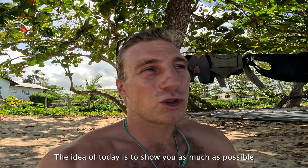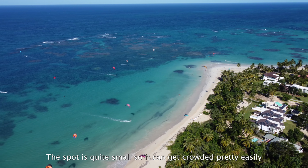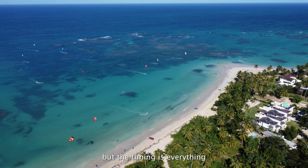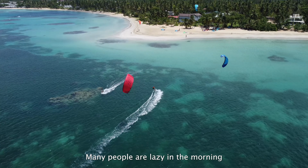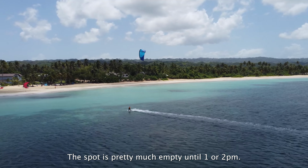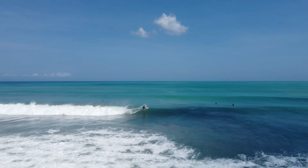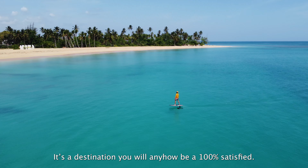The idea of today is to show you as much as possible how our day looks like in here, how the session looks like. The spot is quite small, so it can get crowded pretty easily, but the timing is everything. Many people are lazy in the morning, so pretty much there is an empty spot until 1-2 p.m. Depending on the month you want to come here, some months are super empty, still beautiful weather and lots of days of wind. And even if it's not windy, Las Terenas offers amazing beaches and amazing spots to chill and do other activities. It's a destination you cannot miss.